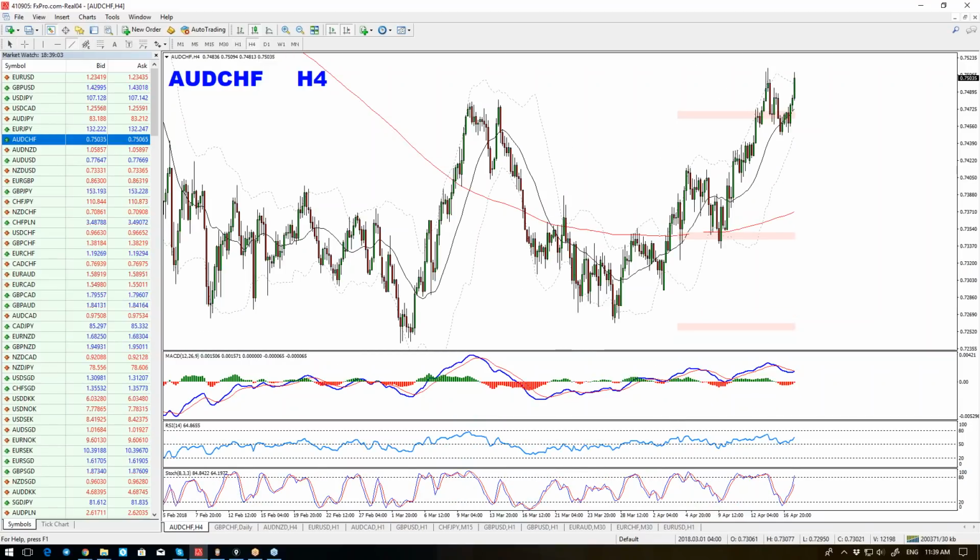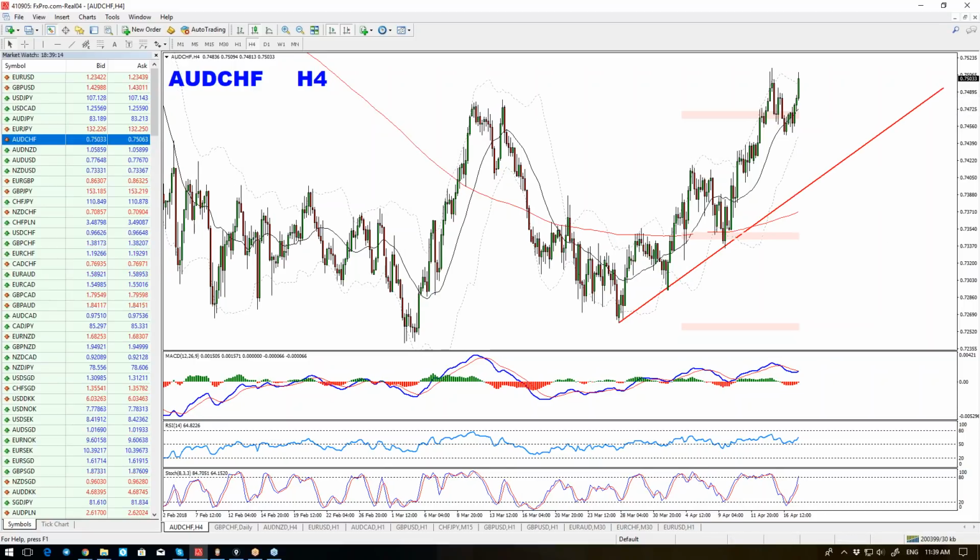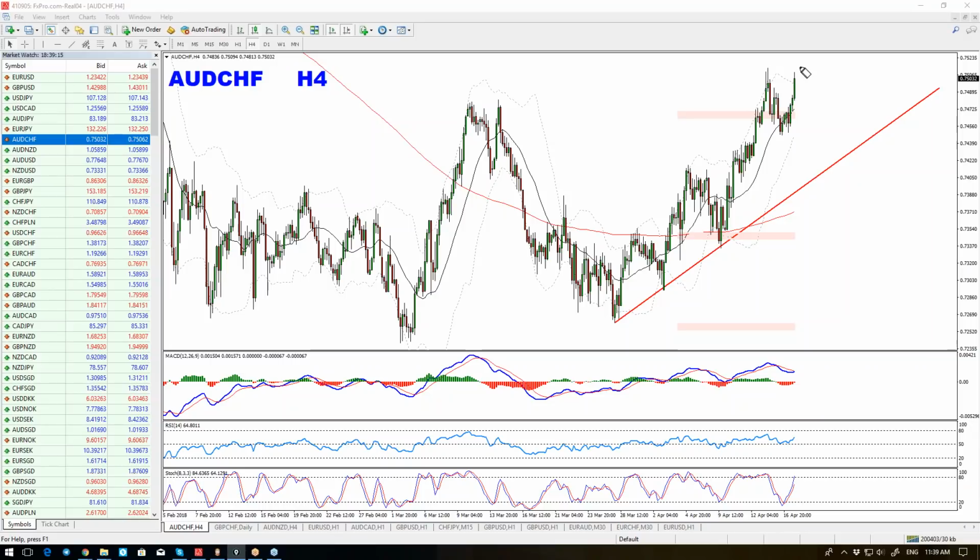So in order to become bearish, we must at least break the trend line. The last trend line currently is this. And that's why going and selling this pair does not make any sense. As simple as that. Yet.